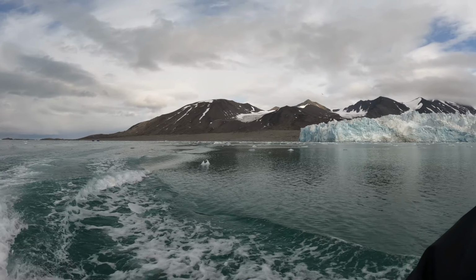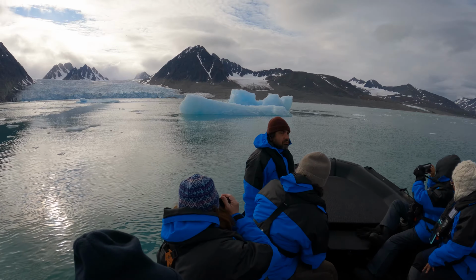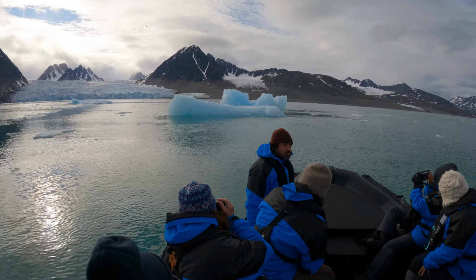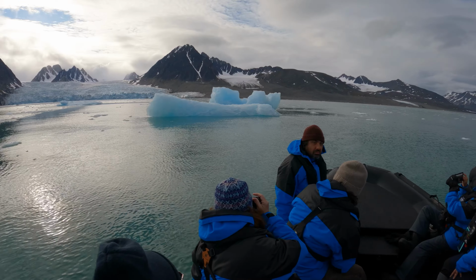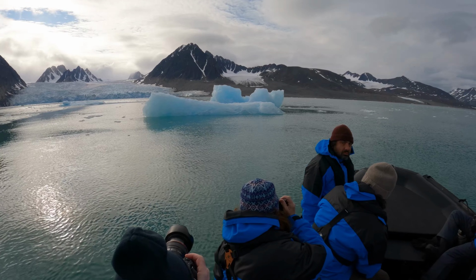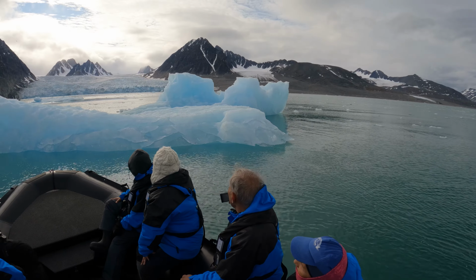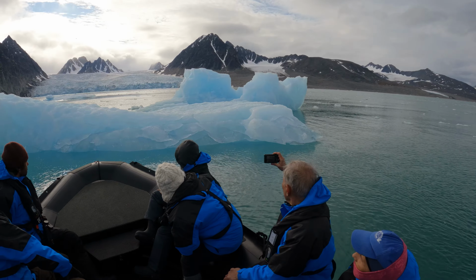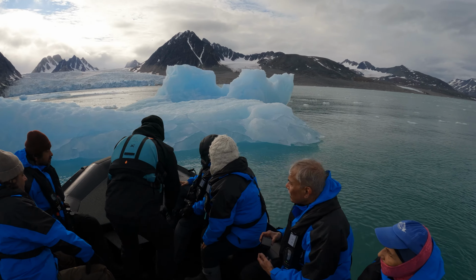Okay, we got some blue ice there. It depends on which way the sun is shining in there, but nice and blue. There you go. Look at that big chunk that must have fallen off. Yeah, there it is. We're a little bit closer now. You can see it right there. We're almost going to be able to go up close and personal.